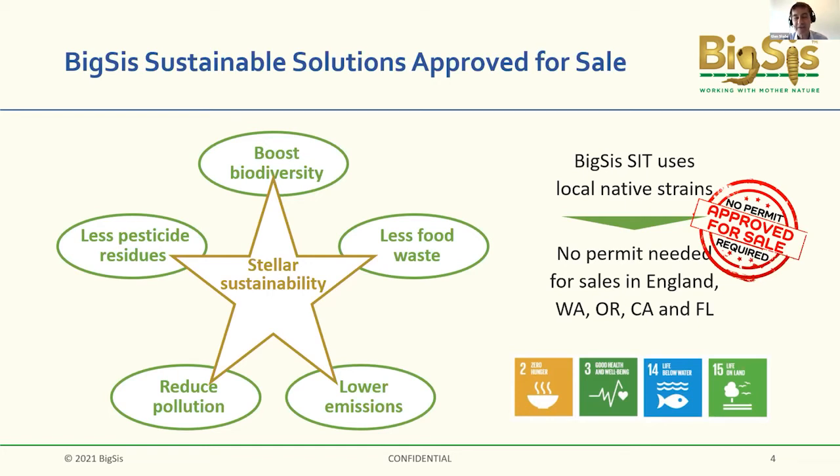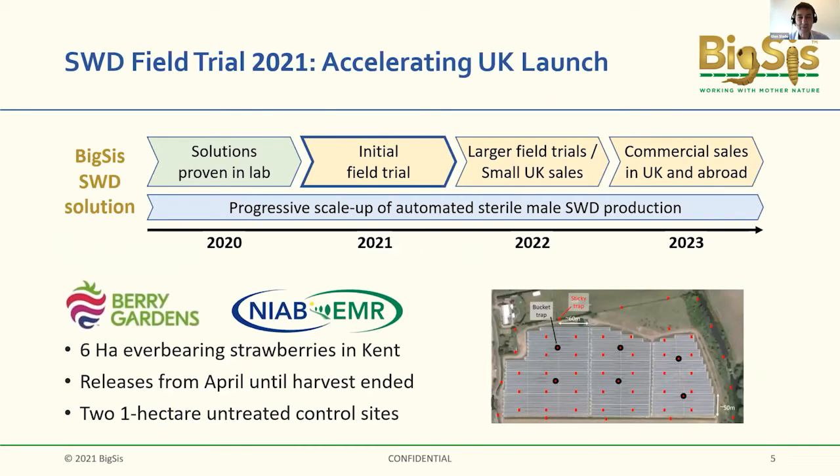And what that means is in a number of areas, the regulators actually require no permitting at all for trials or commercial sales. SIT has got a very long safety track record. And because we're using local strains, we're not risking introducing either insecticide resistance or viruses or other pathogens. So since we're approved for sale, the main thing we need to do is to scale up production so that we can do a commercial launch.